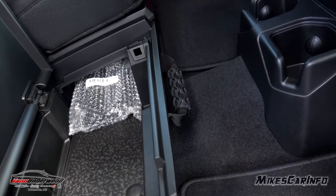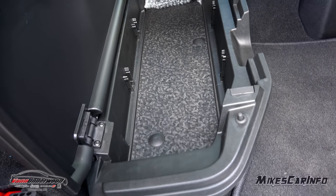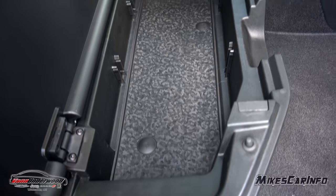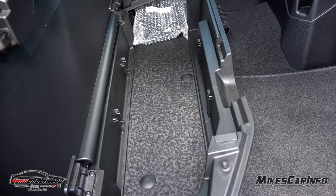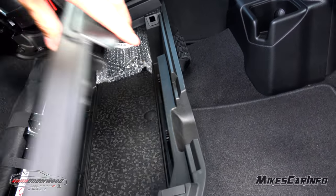And also, you notice that handle. This is a compartment that is removable. So you can unbolt it. There's little covers there. You unbolt it, which it comes with the tools to do so. And you can take this out and carry it with you, and it's lockable.